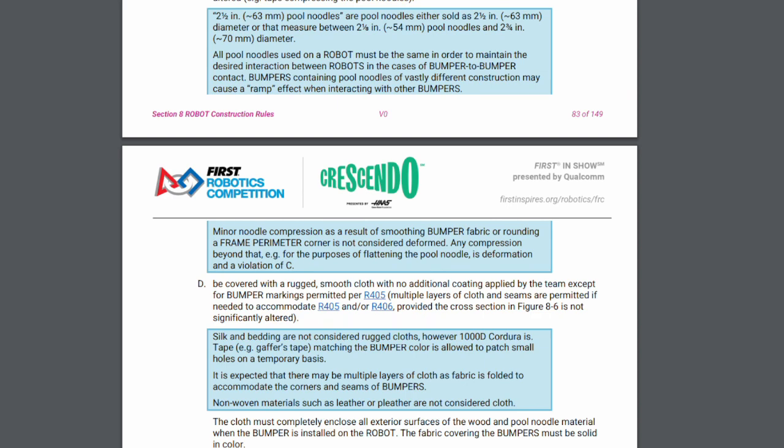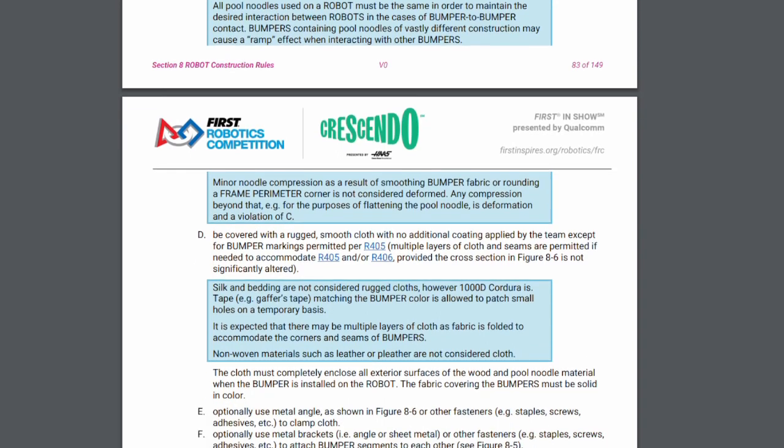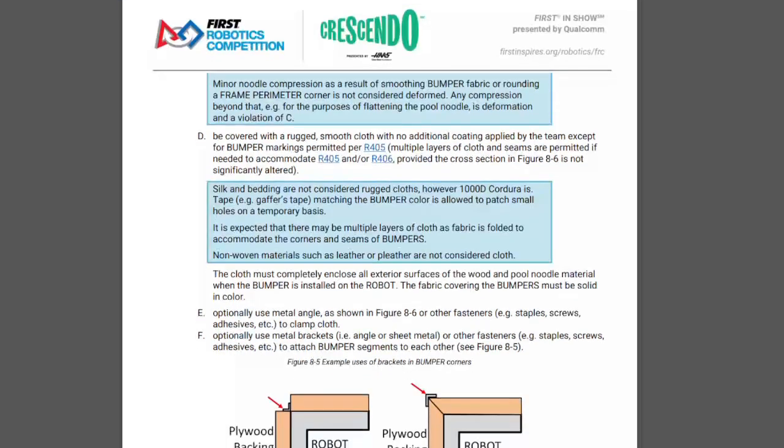All pool noodles used on a robot must be the same in order to maintain the desired interaction between robots in the case of bumper-to-bumper contact. Bumpers containing pool noodles of vastly different constructions may cause a ramp effect when interacting with other bumpers. Minor noodle compression as a result of smoothing bumper fabric or rounding a frame perimeter corner is not considered deformed. Any compression beyond that, e.g. for purposes of flattening the pool noodle, is deformation and a violation of C.